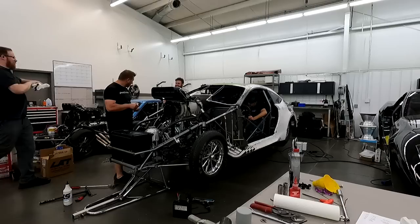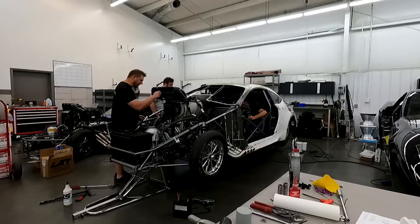15, 13. I've never run these. I've never run them either. Everybody tells me how good they are. They're good, they flow. Yeah. Flow all your transmission fluid out.